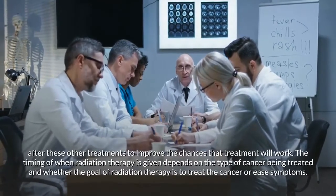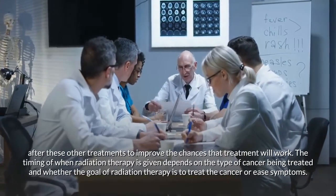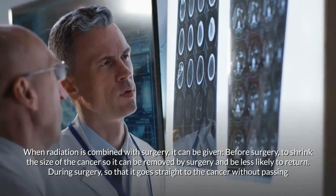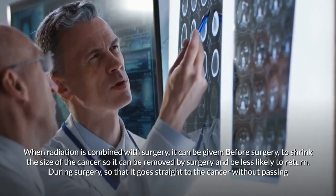The timing of when radiation therapy is given depends on the type of cancer being treated and whether the goal of radiation therapy is to treat the cancer or ease symptoms. When radiation is combined with surgery, it can be given before surgery to shrink the size of the cancer so it can be removed by surgery and be less likely to return.